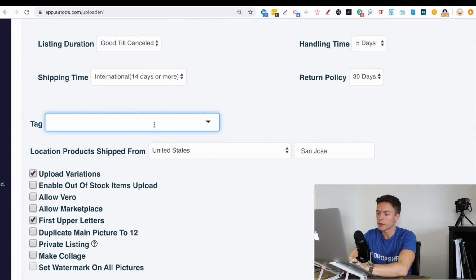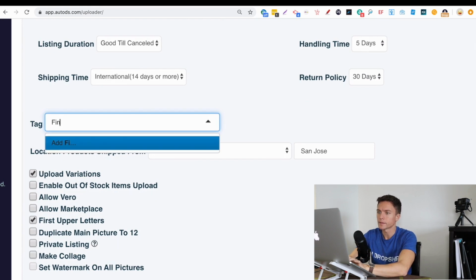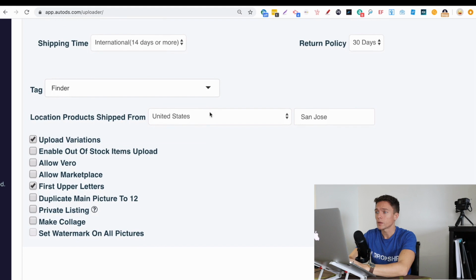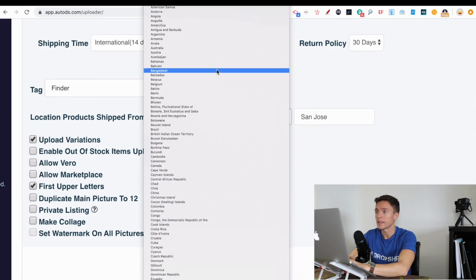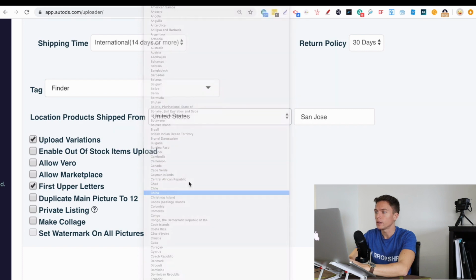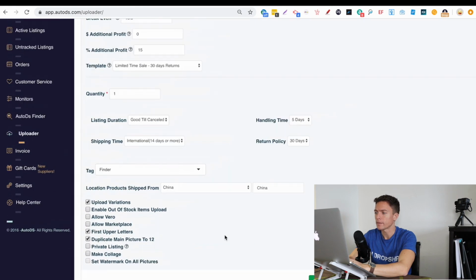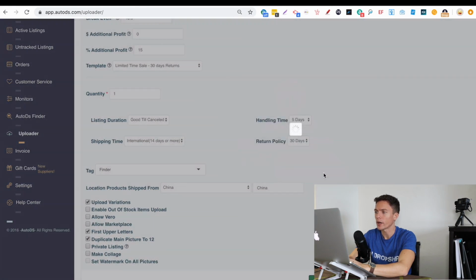So on this tag, I'm going to do Finder. That way I know I uploaded these using the AutoDS Finder. And we'll choose here that it's coming from China, because you want to be fully accurate here. You want them to actually know, the buyers, that it's coming from China. That's it. And now I'll click Save Products, Schedule Products.